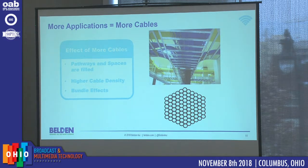This is just an example of one of the installs that we had not too long ago, and that's already close to 1,000 cables coming out of that one main aisleway. And if you think about it, if you take just a cross-section of it, you would see this bundling effect where all the cables are really compressed together and are able to emit noise and heat, and they're just going to affect one another.